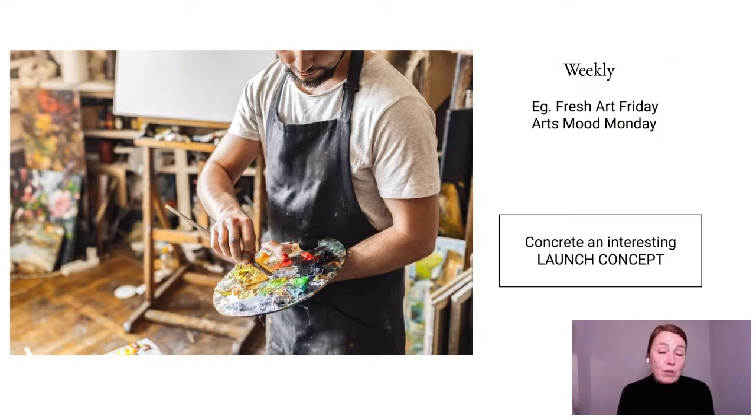For example, I brainstormed, and I know artists that have a Fresh Art Friday. Every Friday morning, they have art that's been released. They work on one painting a week, and then on Friday, it's released.